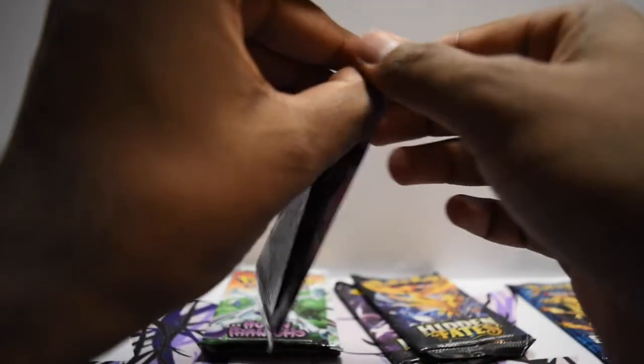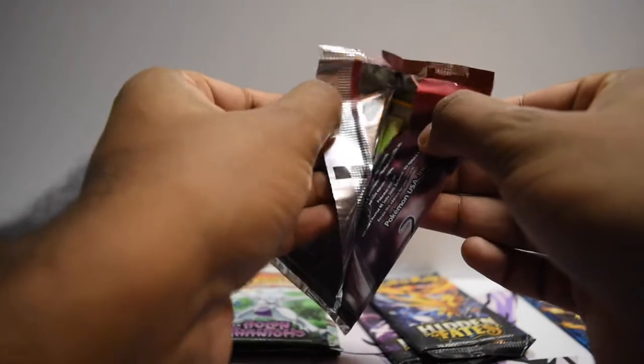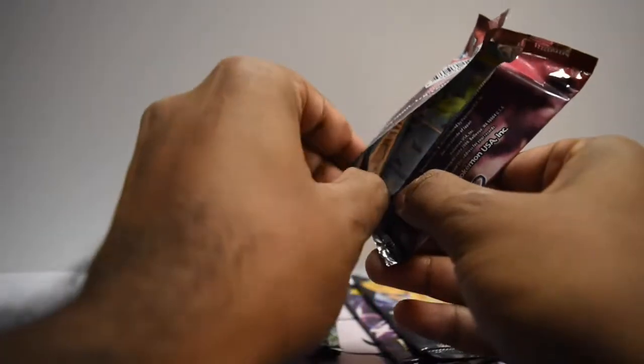So, a little bit of a vintage opening. Holon Phantoms is one of those old school packs. You can tell they're old school because they open super easily, which is very nice. I am going to mangle these cards.